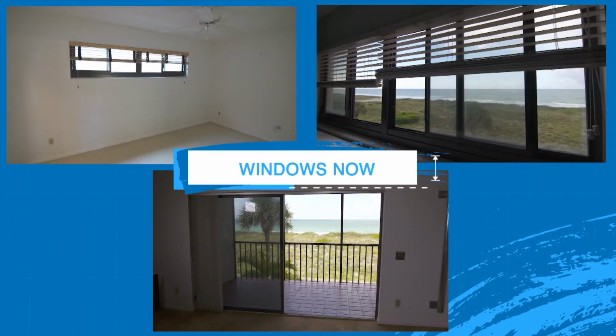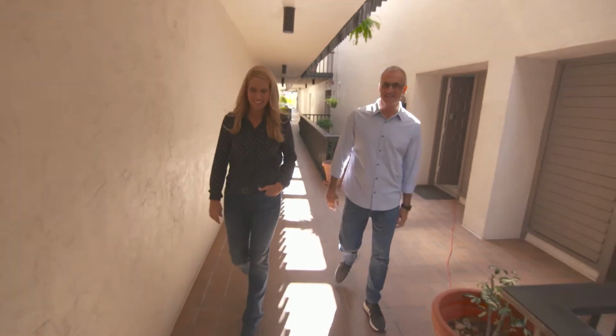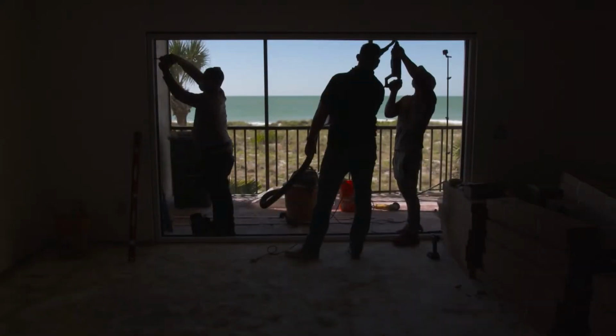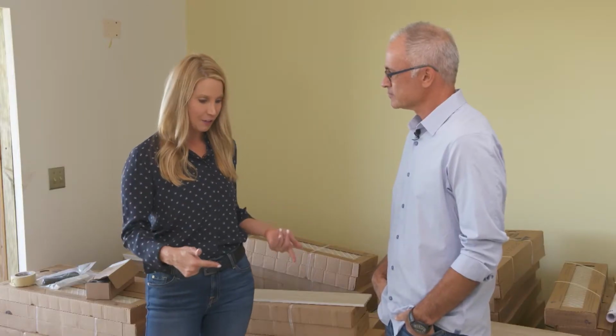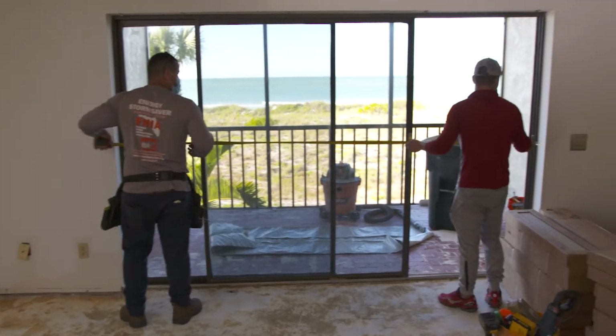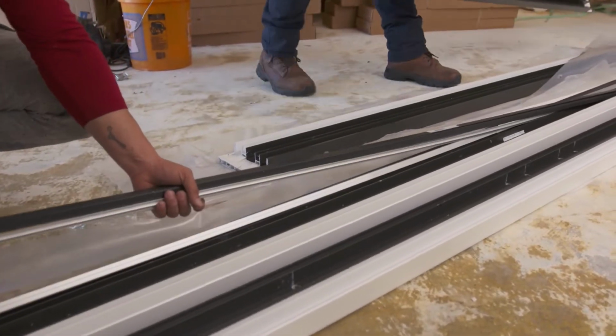With phase one of demo done, we're starting the rebuild with brand new glass sliders and windows throughout the unit. Tag Granada and his team from FHIA Remodeling are here today for the install. This is a big day to move the whole project forward. We're getting the new hurricane impact windows and doors, so that's exciting. We had some specific requirements for this. With your HOA requirements, we had to go with a bronze exterior. And how you wanted it with the inside, we wanted a white inside.